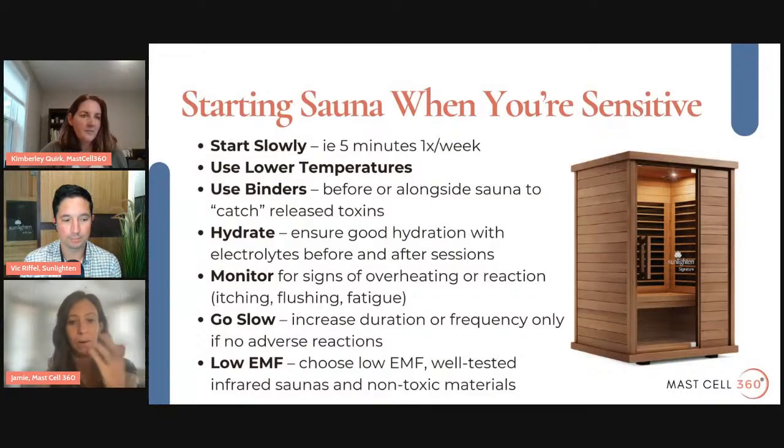Kim or Vic, can you go into how people use those tools in conjunction with the sauna? So should binders be taken before? Should they hydrate before to get that sweat, to have more fluid to sweat, or should they rehydrate after? So any advice for the audience there?